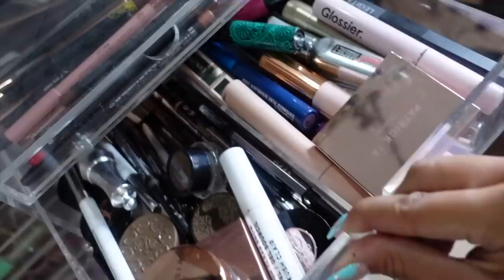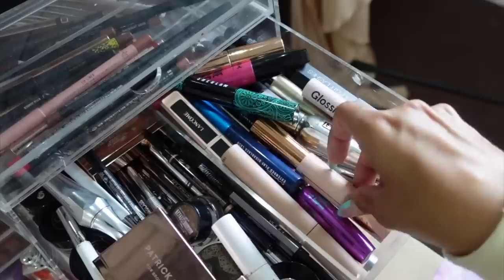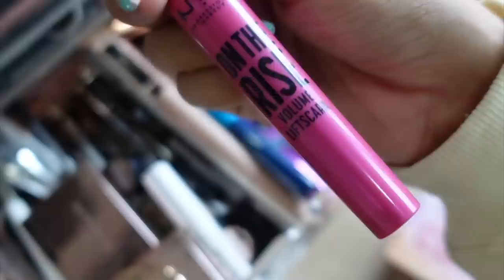Girl, the mascara drawer is a joke. The brow drawer is a little messy. I really love this Charlotte Tilbury. Love the She Glam. Me and Erin use it all the time. This is one of my favorites, On the Rise.